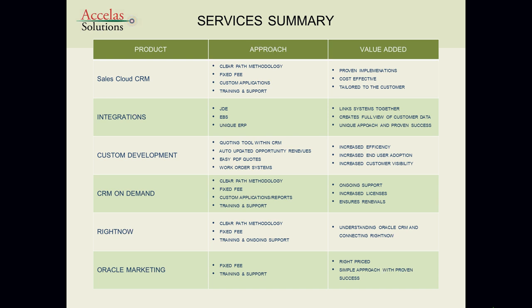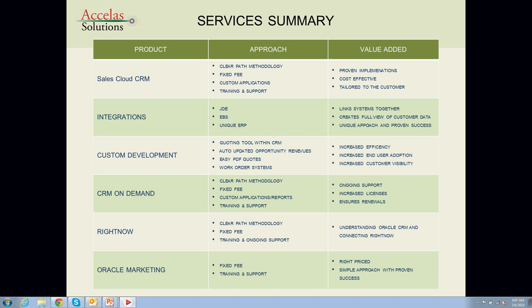We also do custom development. We find a lot of times that during an implementation, or even beforehand, we'll find out that there are specific needs that you need to make your solution successful for your enterprise, and that could be something like a quoting tool, creating quotes from PDFs, work order systems. So quite a few different things that we can customize and build into the CRM solution.